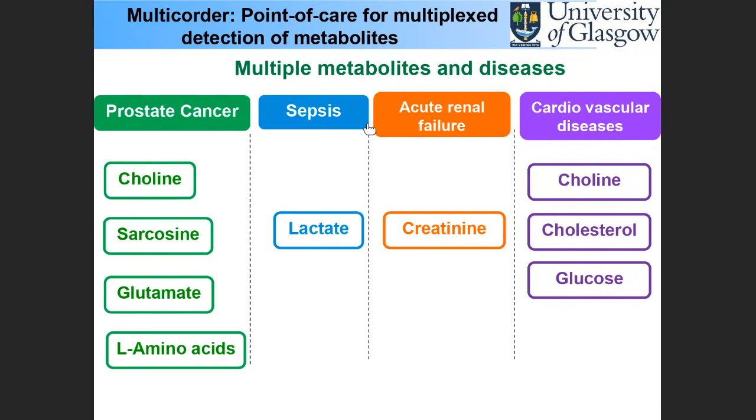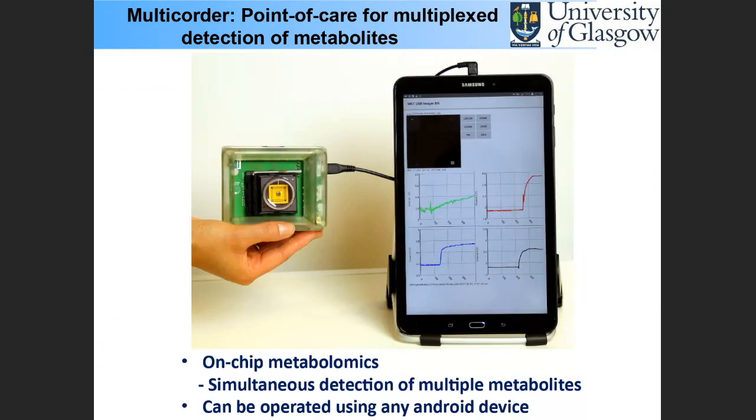I tested this for sepsis, for kidney diseases, and for cardiovascular diseases. So there were four different cases: prostate cancer, sepsis, acute renal failure, and cardiovascular diseases. This particular sensor, which you are going to see now, was validated for at least 3 to 4 conditions with our clinician colleagues. This particular device is a CMOS chip, with the sensors integrated on the CMOS chip, and it can be attached to any Android phone or Android tablet. So you don't need massive peripheral electronics. Just hook it up to your Android phone and you have the operational device, which was quite handy to be used in any location.